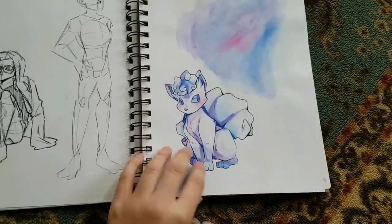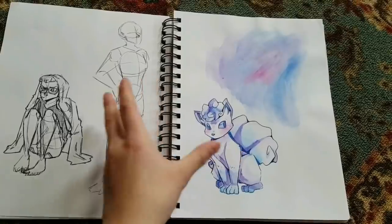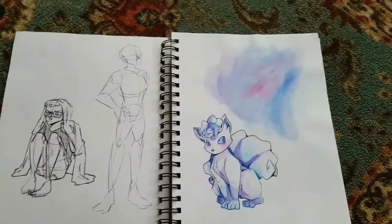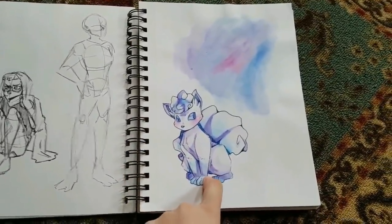And then I got one of those watercolor thingies where there's the brush, and then there's the little tube that the water is in, and then you go whoosh whoosh, and then the water comes out. Yeah, I had one of those, and so I did an Alolan Vulpix.